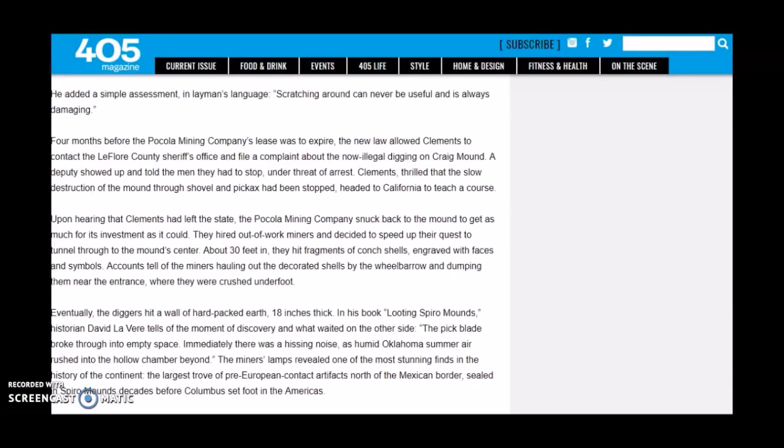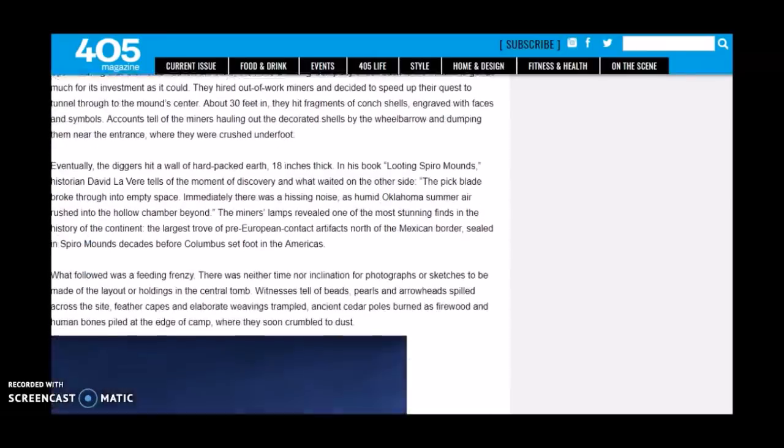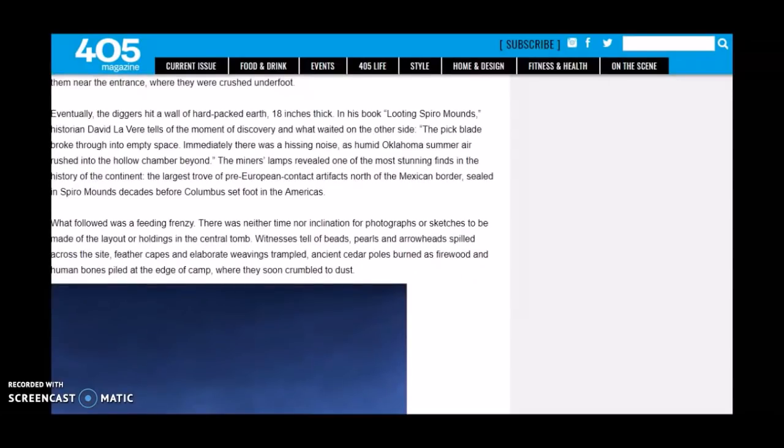Immediately, there was a hissing noise as humid Oklahoma summer air rushed into the hollow chamber beyond. The miners' lamps revealed one of the most stunning finds in the history of the continent, the largest trove of pre-European contact artifacts north of the Mexican border, sealed in Spiro Mounds decades before Columbus set foot in America, and probably about 1,500, maybe 2,000 years before that time. What followed was a feeding frenzy.